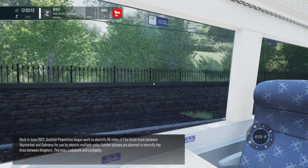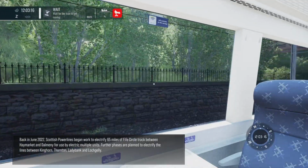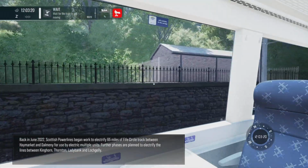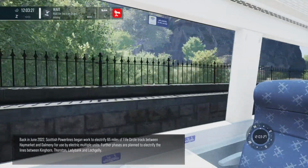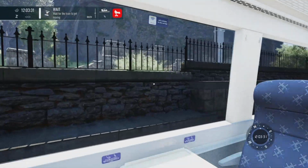Follow the markers to board the train before departure. Pick a seat anywhere you like.